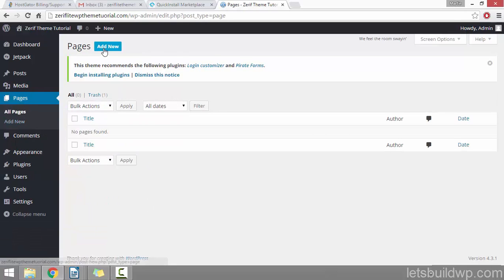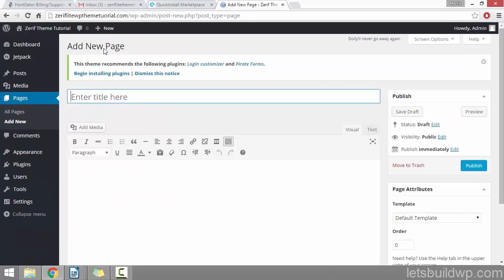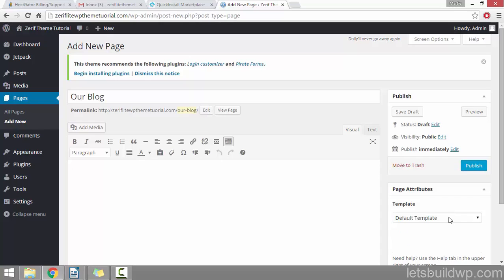Then up at the top we can click Add New, and it's basically the same as adding a post. We can just give it a title. So we're going to want to call this page something like Our Blog or My Blog or something like that. Then we don't need to add any text to this page. We just need to click here where it says Template and change it from Default Template to Blog. That's all we need to do.